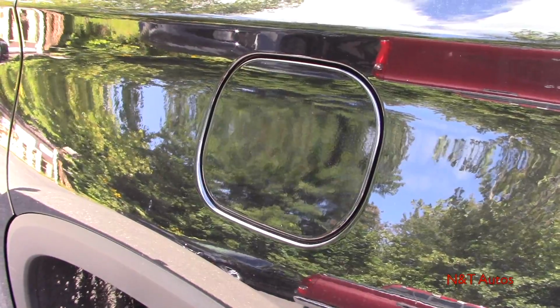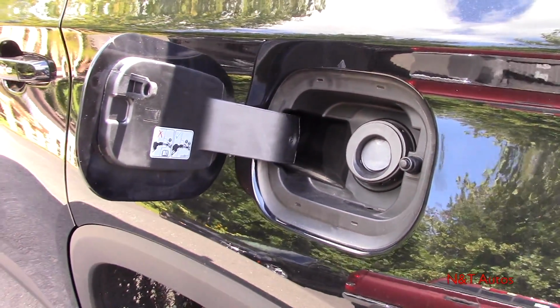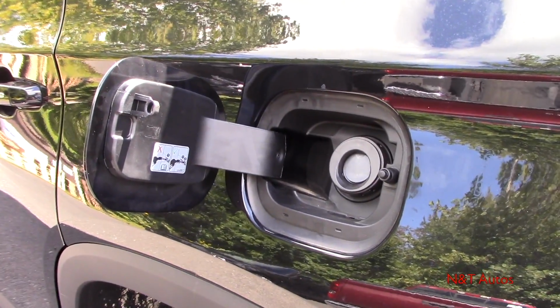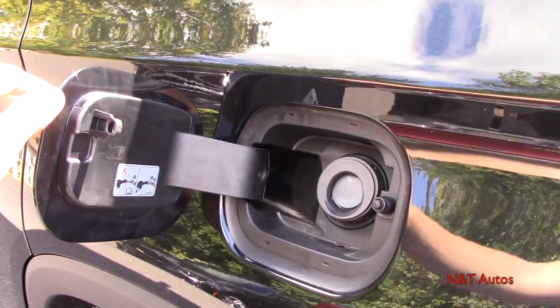So, tank size was not yet available at the time of filming again, but this does have the capless design for the fuel filler. You do get to use 87 octane too, which is good, and our fuel economy comes in at 17 city and 25 on the highway, not too bad.